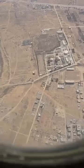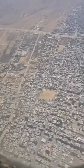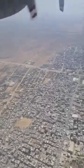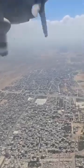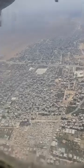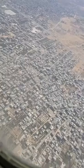This is Gaza's decommissioned power plant right here. You can actually see the chimneys there. This is Nuseirat. Trying to capture footage here. This is really, really incredible and remarkable to look at. See some life. I see a lot of tents here. See some people moving. There's a little less devastation here in this part of the Gaza Strip.